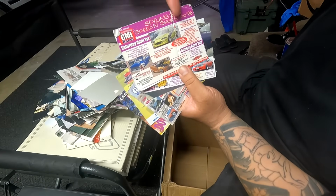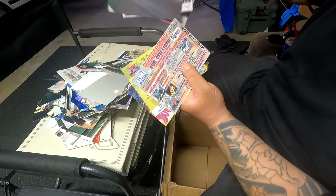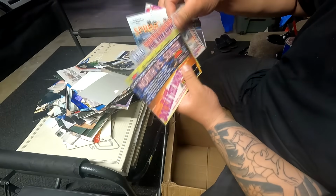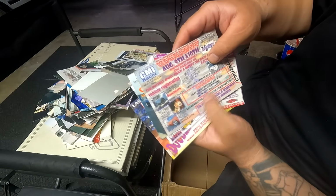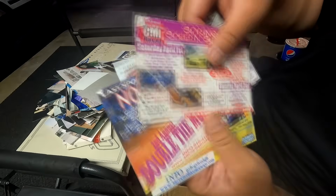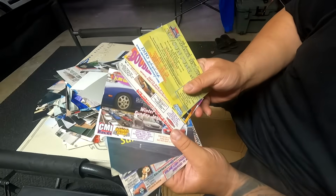We had Spring Jam, we had Winter Warm-ups. What else do we have here? Summer National, Sport Compact, North versus South. There were so many of them. Look at this. We used to have a bunch of car shows, bikini contests, 2-day events on top of that. The good old days, right? If you guys were around, you know. I actually have a bunch of these at home still.